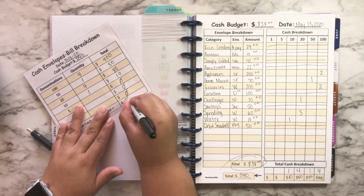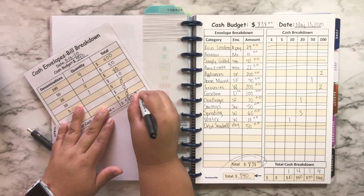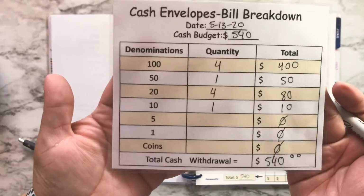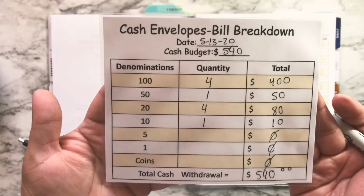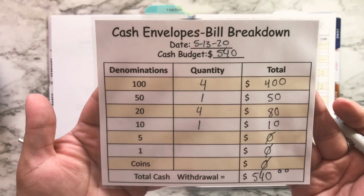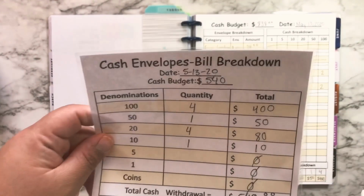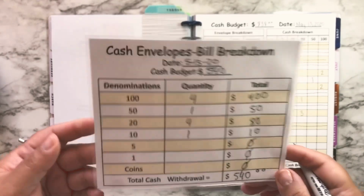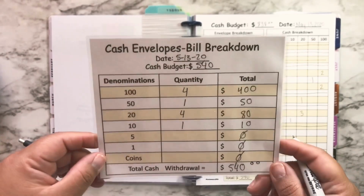That will total up to $540. And I don't know if this is better because I know the glare is bad. I'm not sure if you were able to see it. Okay, so that's what he's taking to the bank. While he does that, I'll go check on Camila's homeschool, and I'll be right back with the cash.